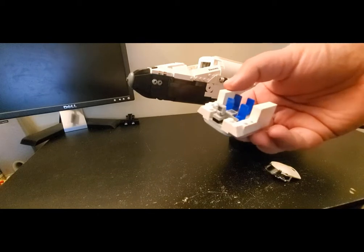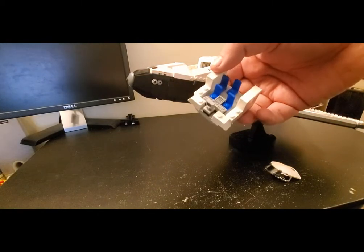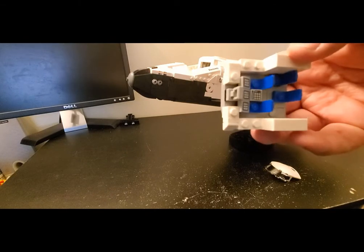So here is the crew compartment, the main command deck of the shuttle. You can see what I'm talking about. It's actually more of a nanofig scale, but it's really cool. They've got room for 4 individuals in here.